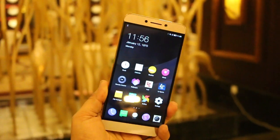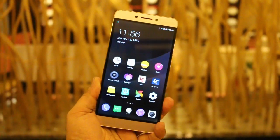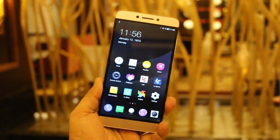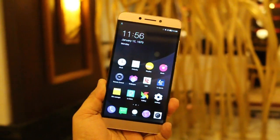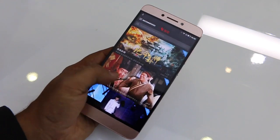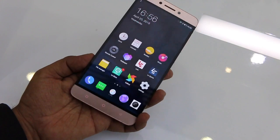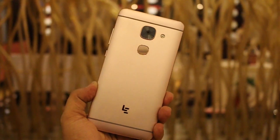This device has some good hardware specifications as well, and it is going to come to India for a pretty hefty price tag. As far as storage is concerned, it will come with 64 GB of internal storage. However, the one we have is a factory unit with 32 GB of storage, whereas the exact model which will come to India will have 64 GB.